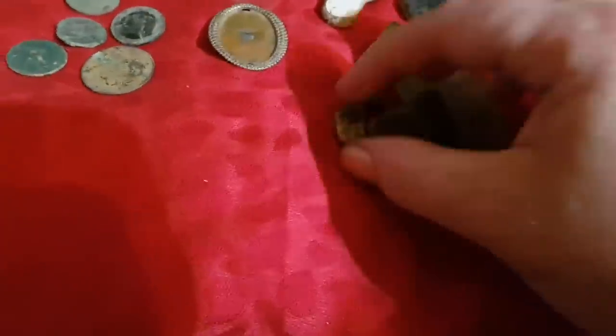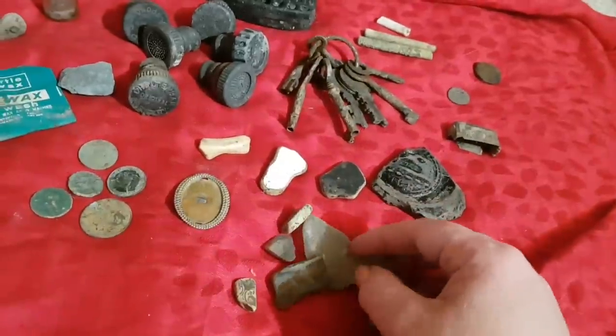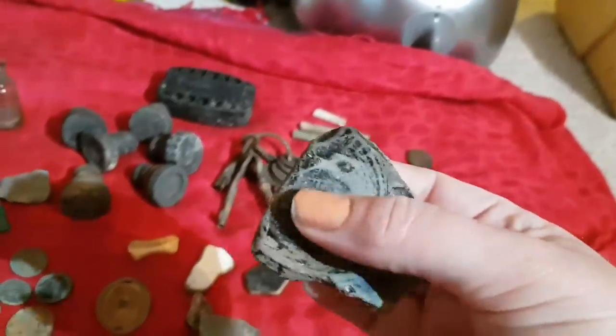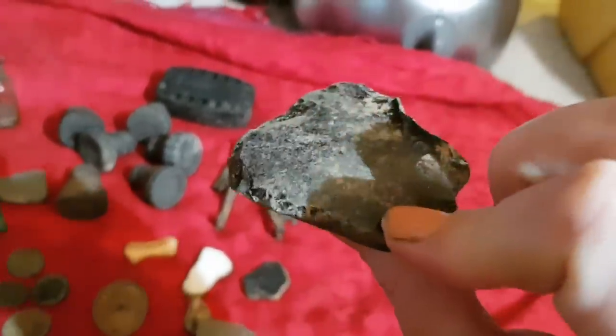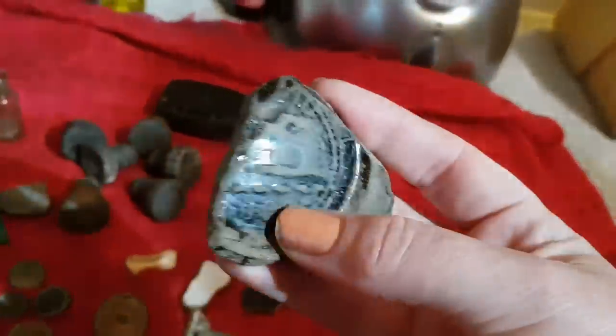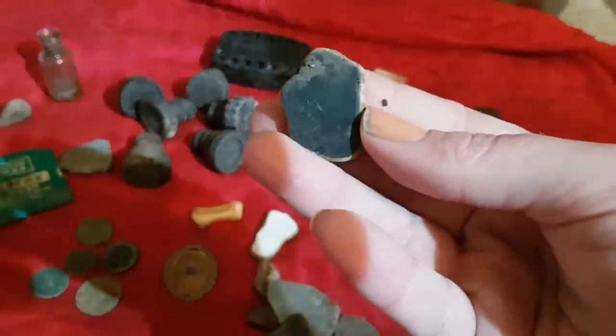So some nice bits of pottery. I love these weathered bits. They look great, don't they? And a few bits of sea glass as well, which is nice. I do like this bit, which is the bottom of a bottle. It's just great, isn't it? It's got a bit of an interesting shape. So I don't know quite how it's ended up like that, but still, it's nice, isn't it? A nice black piece as well, so that's quite unusual.